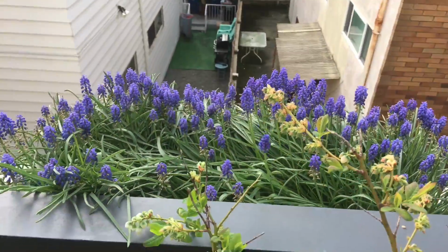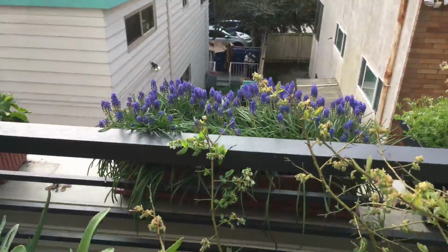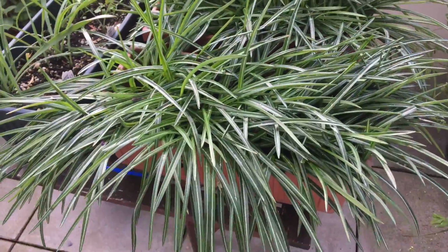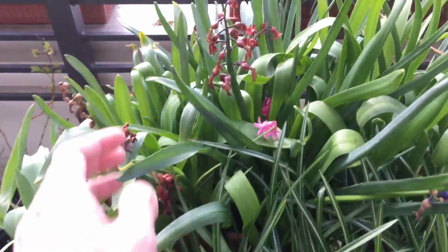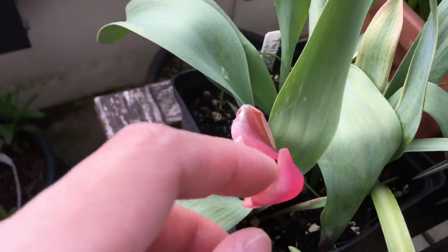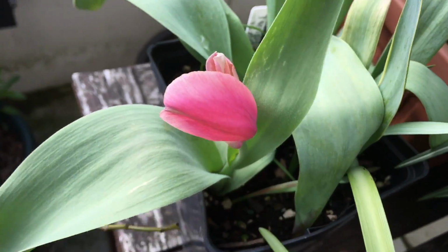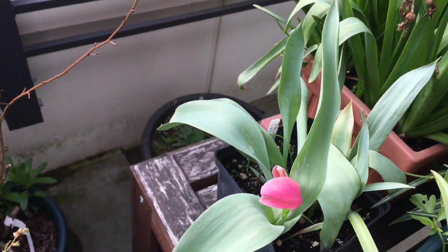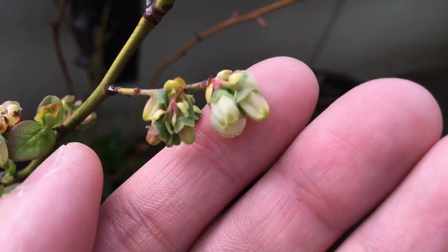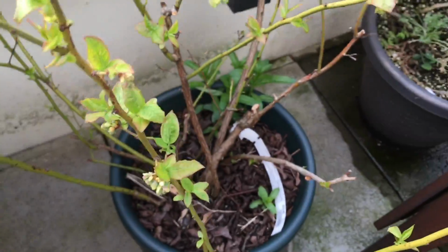And the grape hyacinth is still around. You can see all the flowers. I've seen some bees around. And crocus, you can see it's all just leaves now. Hyacinth as well. And then this sad little tulip flower doesn't look great, but what can I do? And here are the other blueberry bush. You can see some flowers and leaves coming out.